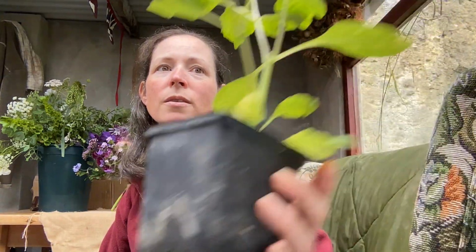So we're in the shed. I can show you some of my cuttings. I mean, this should have really been planted out because it's not going to produce a dahlia if it stays in here. But I've got this dahlia cutting here.